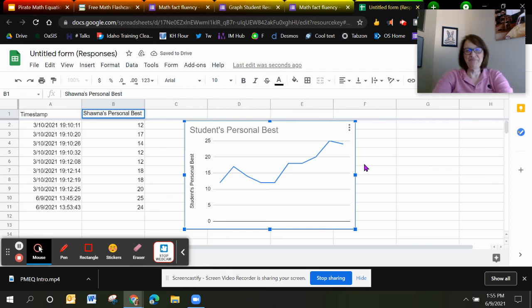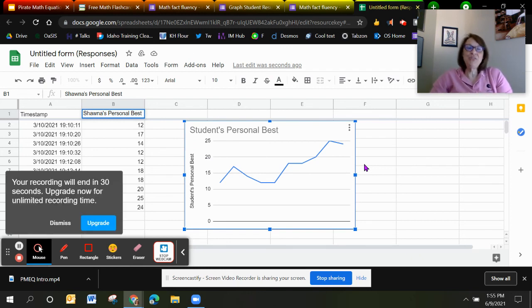So again, we're hoping to build student confidence through math fluency. And we want to make sure that as they know and learn their facts, they're feeling more confident and that we're not creating anxiety with the timing, but we're showing them the power of practice and belief that they can affect their mathematical future. So thanks for considering.